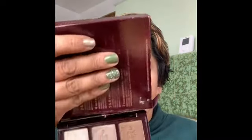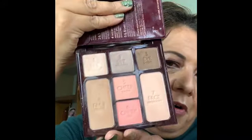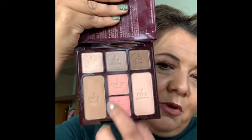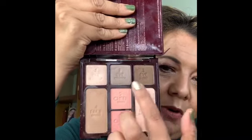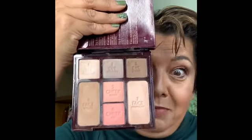Okay, following on from Natural Beauty, we had Seductive Beauty, which is this one. So a little bit more for the nighttime, as you can see. The blush is still quite subtle, as are the bronzer and the glow shades, but a little bit more of a smoky eye going on there. So that was the second palette to come out.